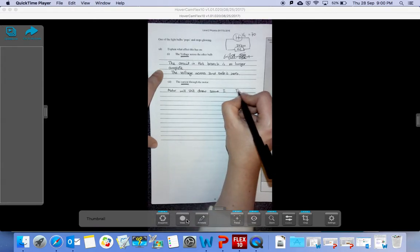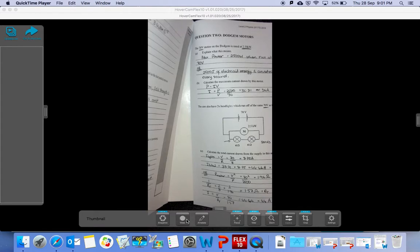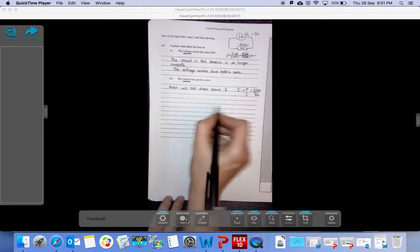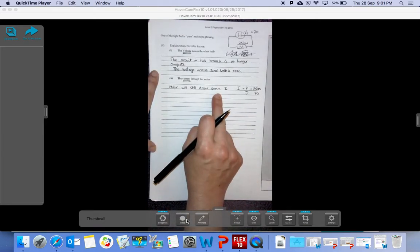Because if you go back to what we did on the previous page, when we were looking at this equation over here, we said that I is equal to P over V. The power that this motor is pulling, the 2,500 watts, and the 70 volts itself, have not changed. So this current doesn't change, so that current remains the same.